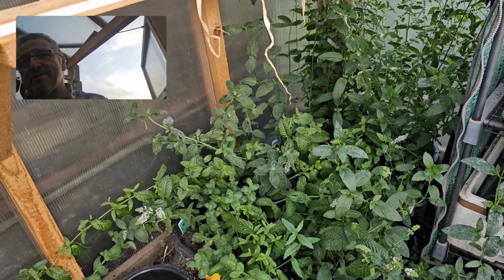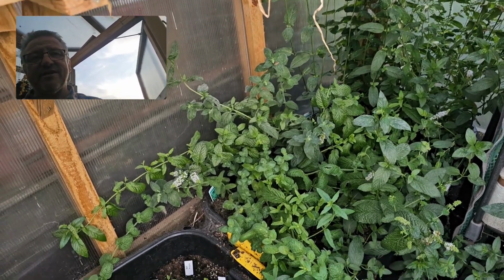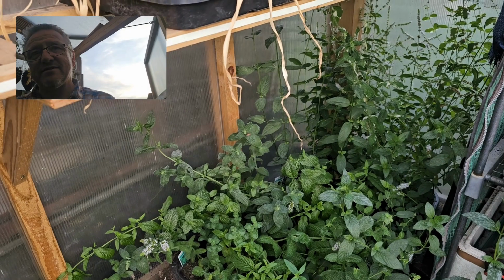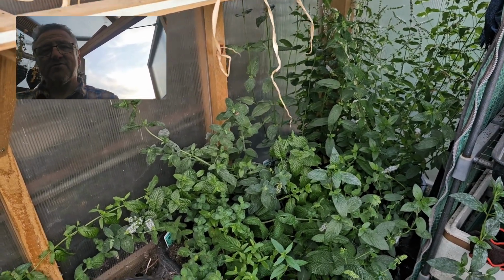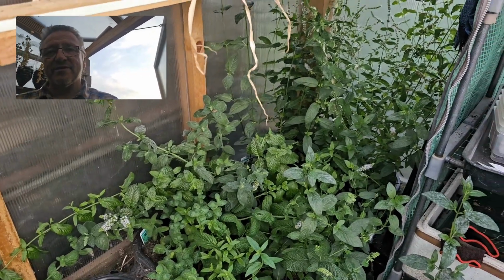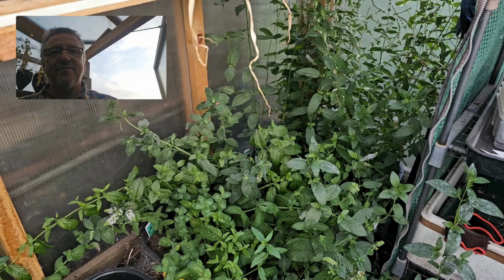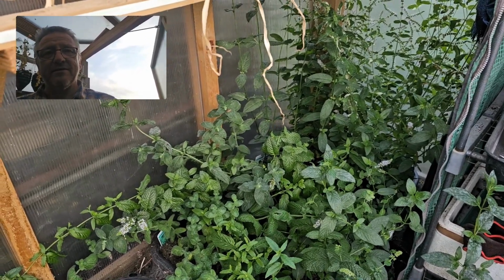I don't think I should be growing mint in here again. I think the mint just gets really leggy in here. I think maybe it's the light. Maybe it's not getting enough light. I want nice squat plants that you can harvest plenty of and you get really nice flavour out of them, but I don't know. I may be the only gardener in the world that can kill mint. Ah, terrible.